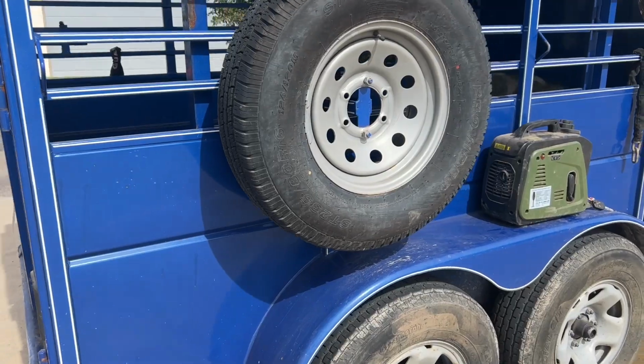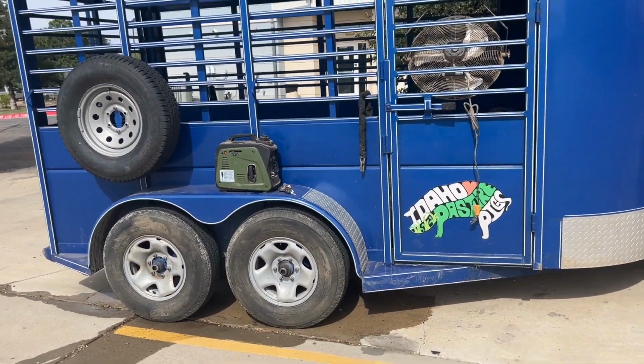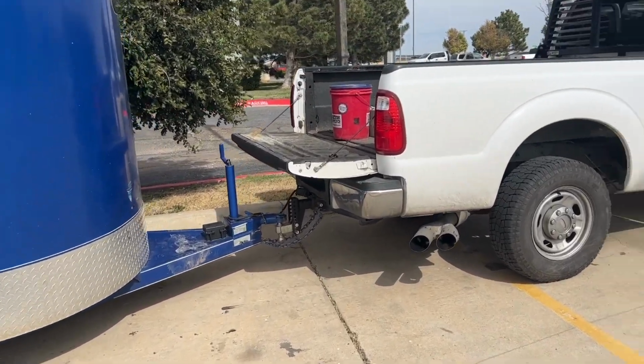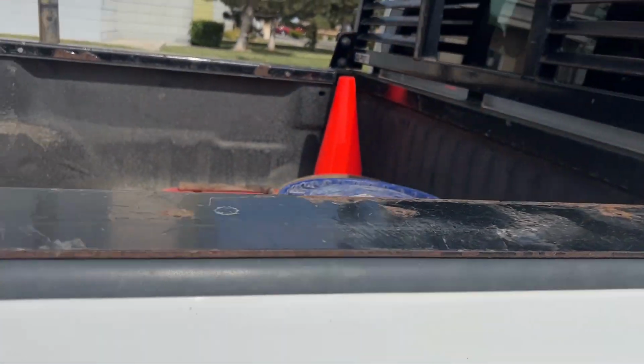So as far as traveling goes, we've got a truck that can pull a nice big trailer. Let me come over here and give you a shot of the trailer. So that's the Idaho Pasture pig rig. Some of the stuff that we make sure we always have with us when we're traveling with animals, I've already put some of it in the cab of the truck.